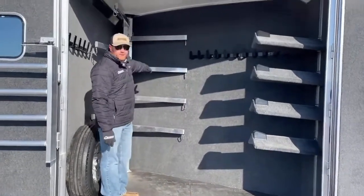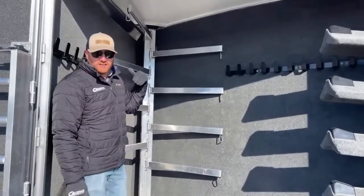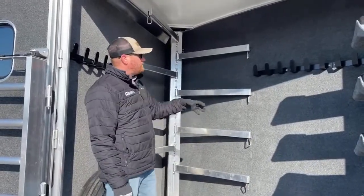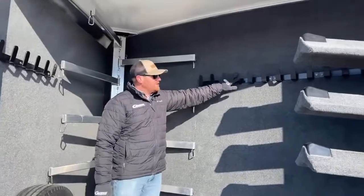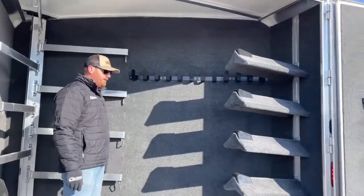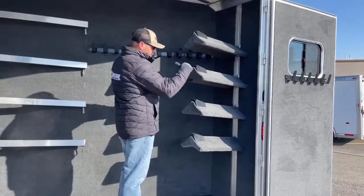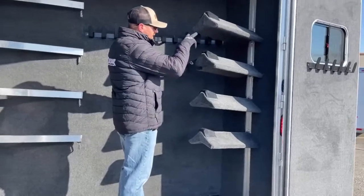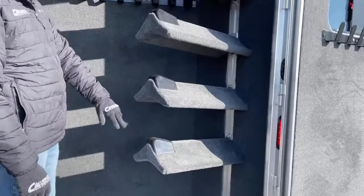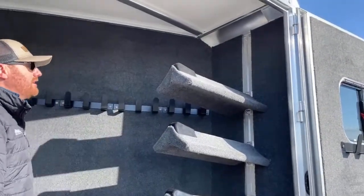And the other cool thing is if I want to remove this, I can. That post comes out just like our saddle rack posts do. Again, it's the same post. More bridle hooks, carpeted. We had a set location. She wanted them off the floor. And then over here on the short side of this rear tack is a four-tier. Now that is a recess post on the wall there, but these can all be adjusted as well. We can go up or down, space them, add more, or remove them if we want.